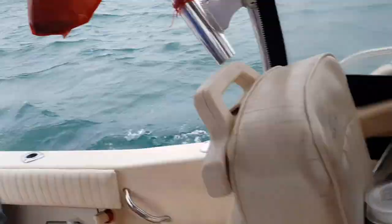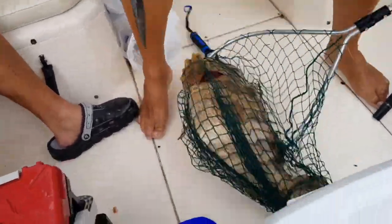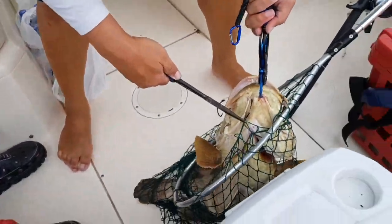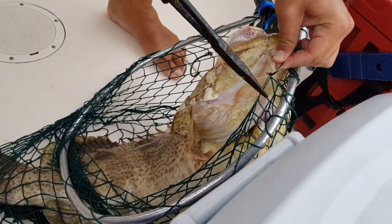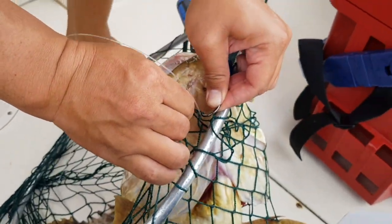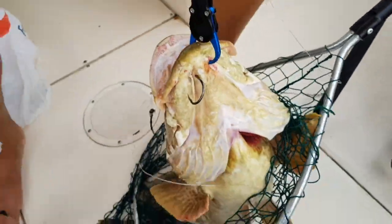Okay. Second big grouper. So he's smaller than his first one, but still a pretty big grouper. And then of course using the long nose pliers. Very nice hook, man. This is when your hook goes through the fish like that. How can the fish escape? Look at it. Hook that penetrated right through.